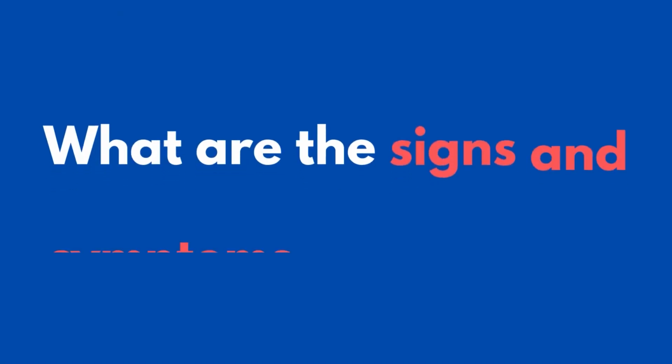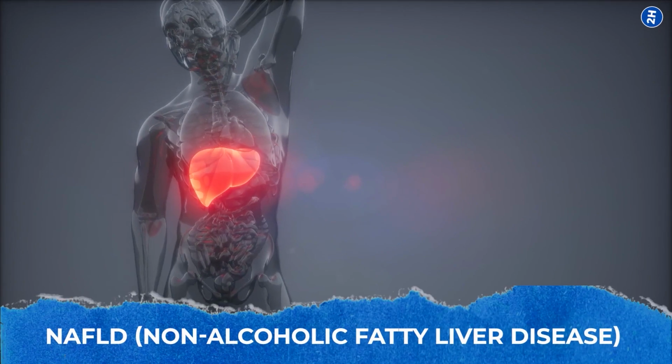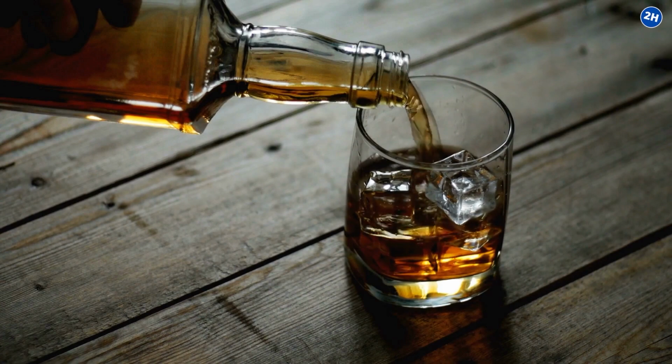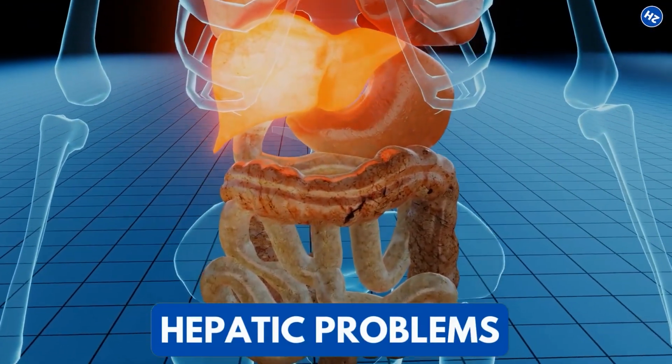What are the signs and symptoms of fatty liver? The general misconception that liver disease mostly affects alcoholics is incorrect. NAFLD, non-alcoholic fatty liver disease, is a disorder that affects people who drink very little or no alcohol. Excess fat accumulated in the liver might result in hepatic problems that can be quite distressing.